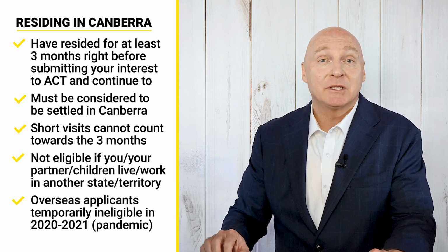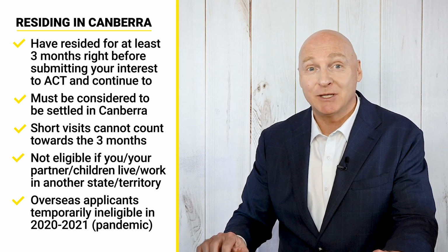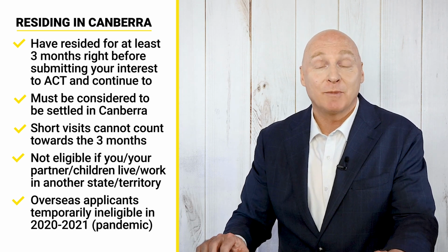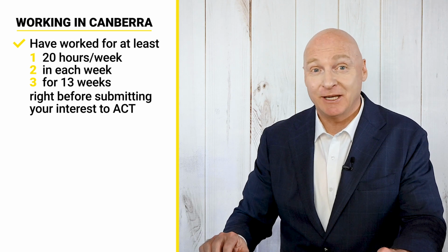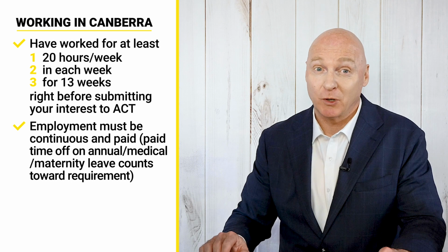At various times, nominations can be closed for offshore applicants, and this needs to be checked carefully before you try and apply. Currently, the nomination process is closed to people who live overseas. Work must be for a minimum of 20 hours every week for at least 13 weeks. Employment must be continuous and it must be paid work.